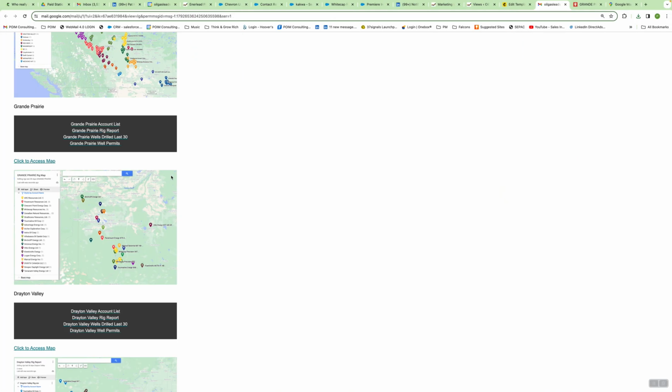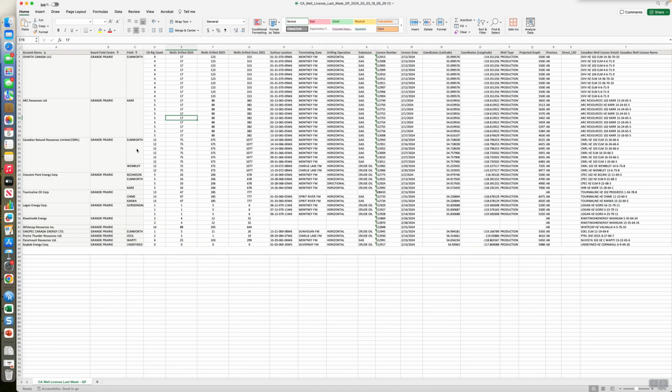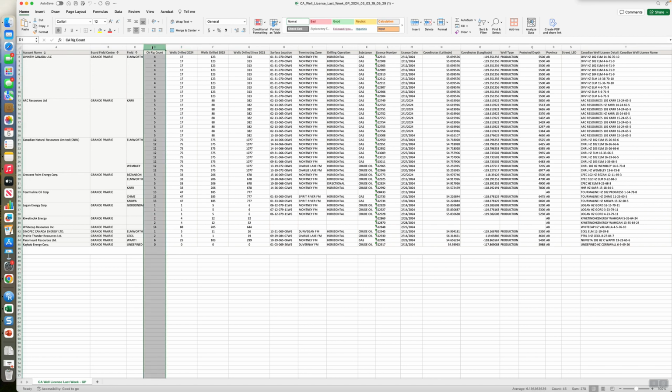And then the last report that we'll take a look at is the well permits report. And there we go. I'll come in and take a look at that. When I look at the well permits report, one of the things that I'm always interested in is the new companies, greenfield companies coming in. So these are new well permits in the last 30 days. We can see here again, a pretty large pad. Envativ is looking to drill a fairly large pad here.